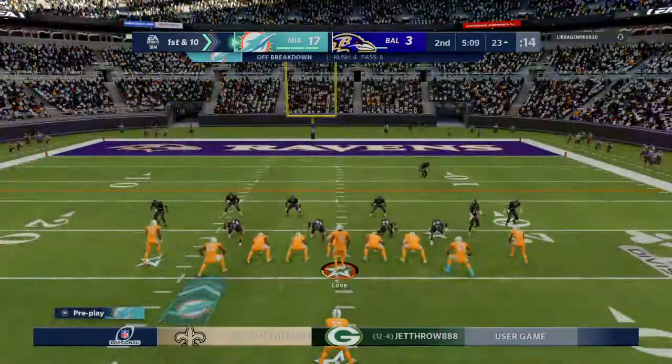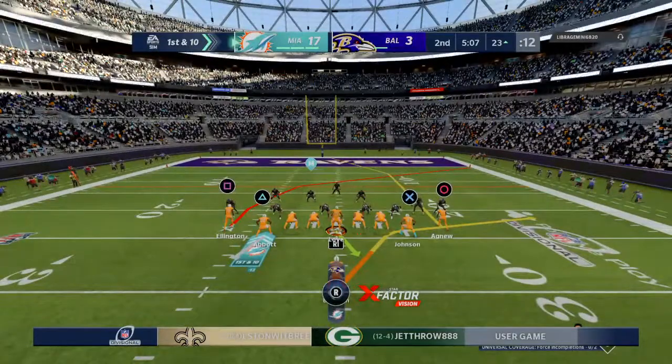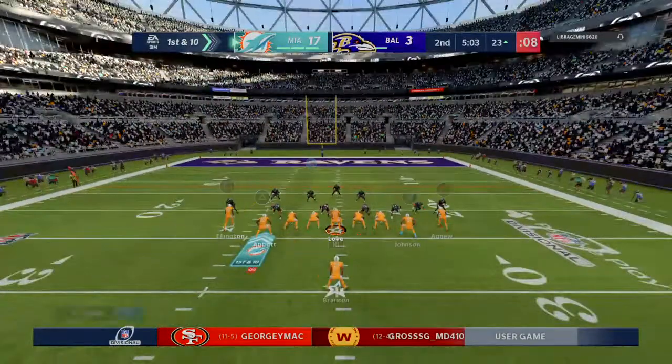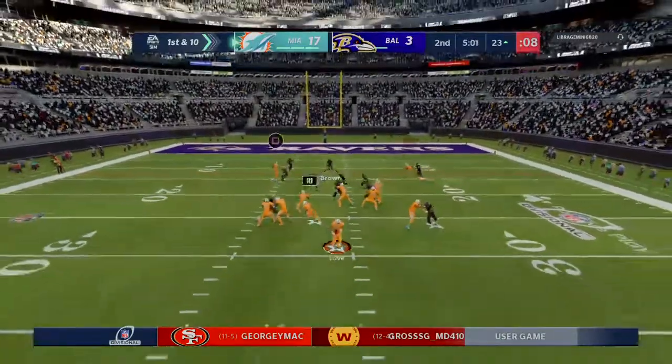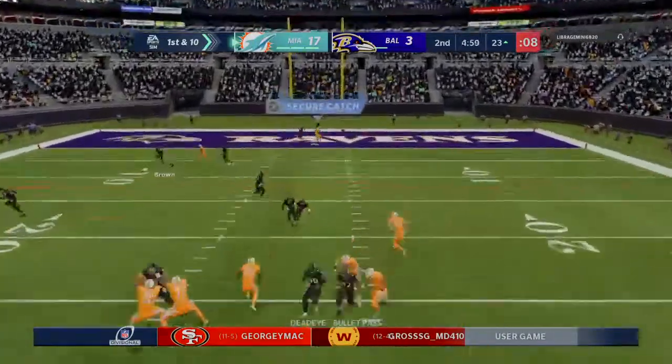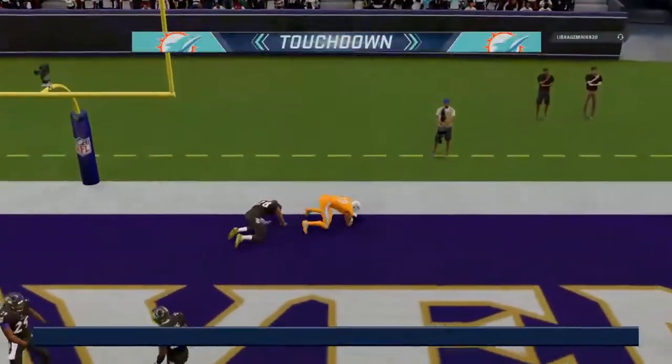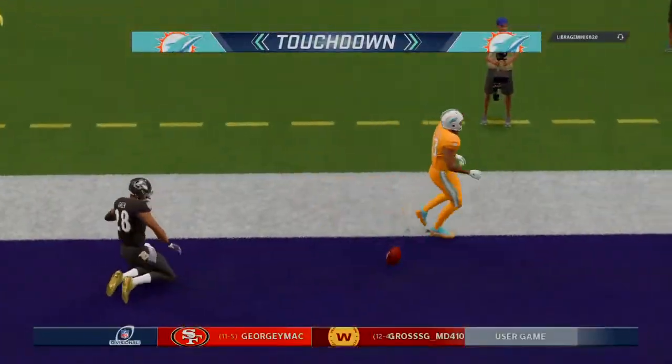So barely time to catch our breath. Here's first and 10 just outside the red zone. Off the play fake, Love. Looking for the end zone. He's got it. Touchdown, Dolphins.